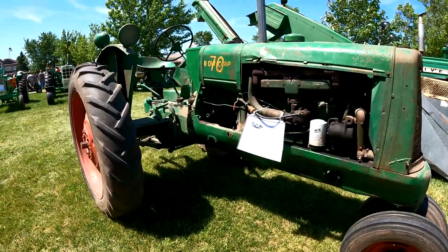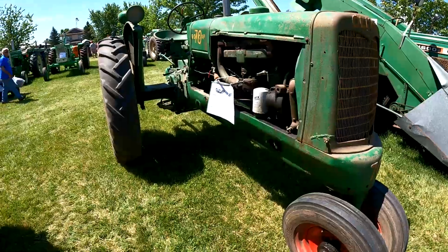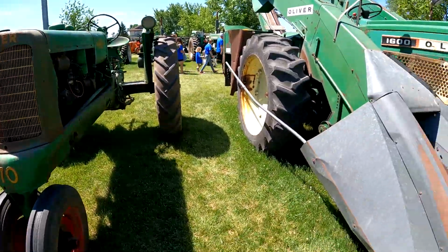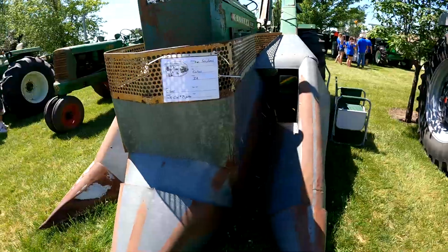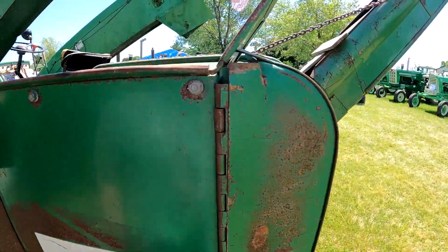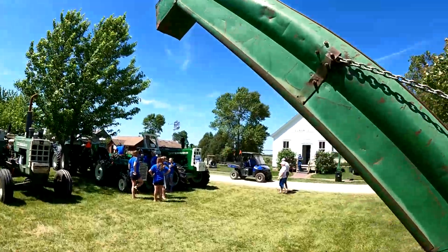Here is a Hart-Parr 70. It's actually an Oliver Hart-Parr, after Oliver teamed up with Hart-Parr. This is not sure on the year. Here's a 1600 with a mounted corn picker. Number 74 picker. And this one would have the optional take the husks off with this before it would go up into the wagon.